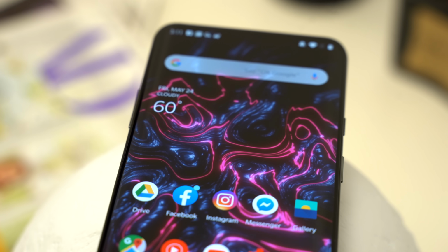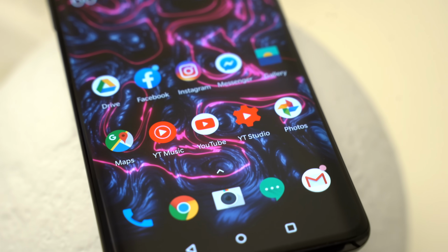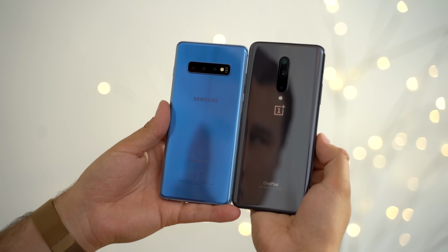If the OnePlus 7 Pro was released half a year ago, it would have destroyed the market. Or if the S10 Plus stayed at $300 more than the 7 Pro, it would be a no-brainer. But with the Samsung flagship being available so close in price, the OnePlus is hard to recommend for most. When we compare them side by side, the OnePlus falls behind in too many areas.